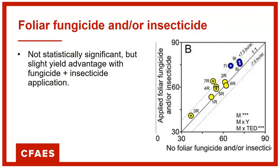Foliar fungicide and insecticide was significant in a lot of areas with a yield advantage from those foliar applications. In Ohio, there was a slight yield increase, but it wasn't statistically significant, and I think this is probably accurate. With our small plot data, we see a yield benefit about 1/3 of the time to a foliar fungicide. So if you're in southern Ohio and you have frog eye leaf spot or some disease, you will get a yield benefit from a foliar fungicide. But just spraying a foliar fungicide or insecticide probably won't give you a yield response unless you have some underlying pest or disease.